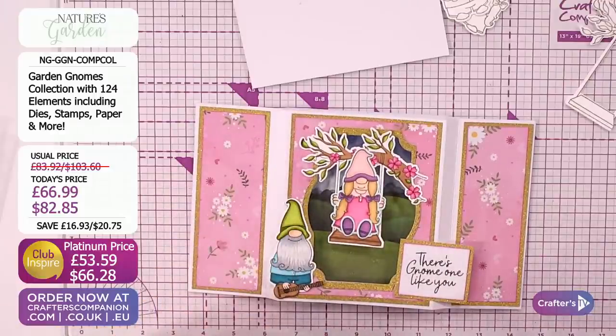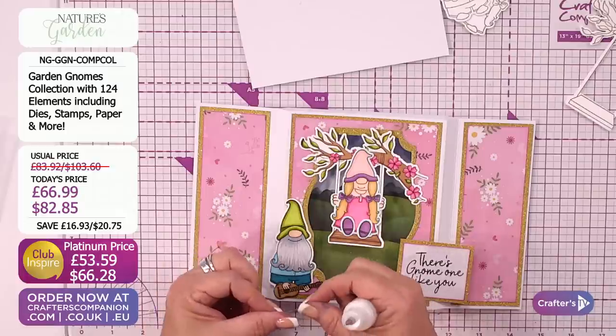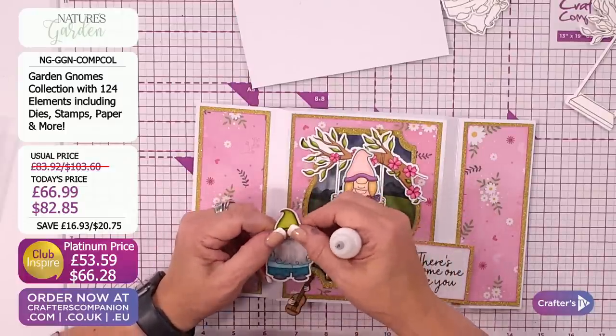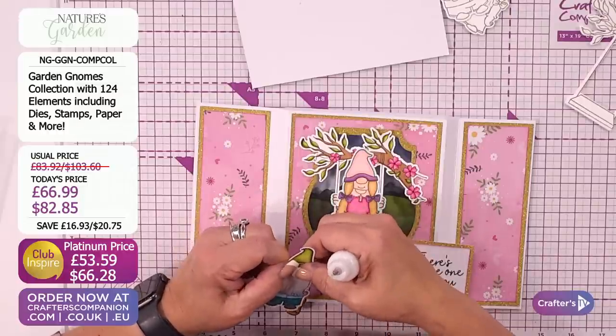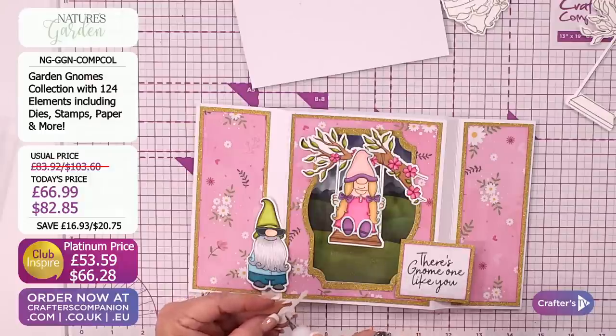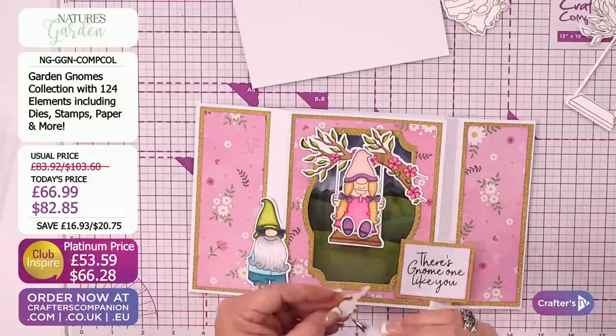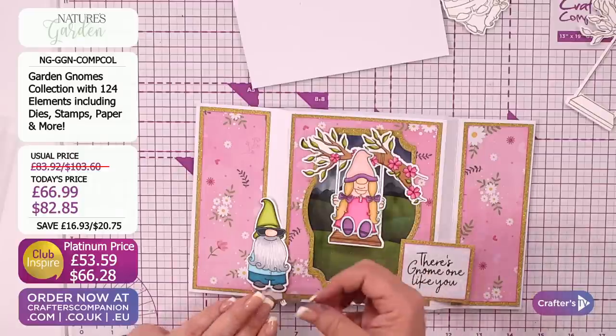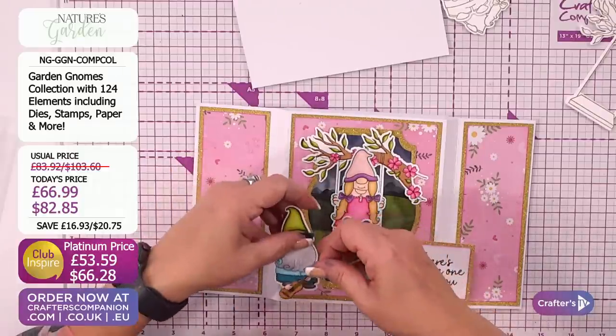Gnome juice. I wonder what they drink, gnomes. What do you think they drink? I'm not very quick on this. I don't know. Anything from the gallery? Yeah, a big glass of ale. Like a stein. I was going to say a homebrew ale. That's what I was going to say, a homebrew ale.